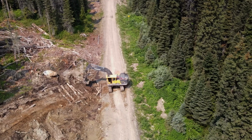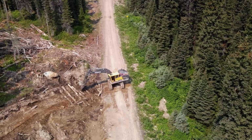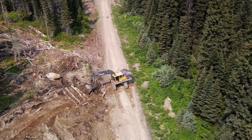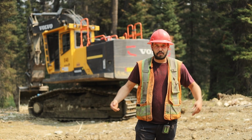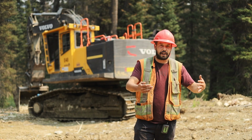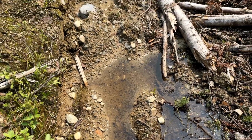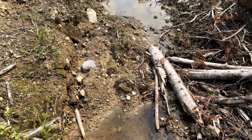Part of deactivating is knowing best management practices. So you intentionally do things so that it creates a trap for sediment. The water will go in, it'll slow right down, and the sediment will drop out in more of a natural way. You use some management practices and slow the water down.